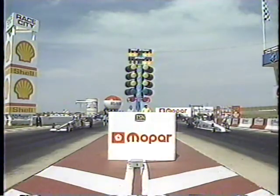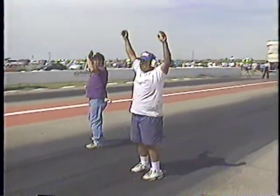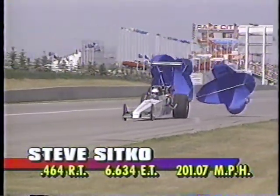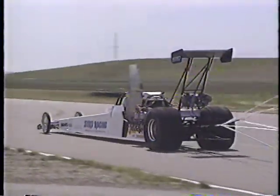Let's see who gets in here first. Sitko's in first. Szybunka off the line first, though, with a 4:48 reaction in the left-hand lane. Good drag race, and Steve Sitko will take the win. 6:63 at 201.07 miles an hour. Reaction time was the slower of the two, but he comes up with the win at the top end. Losing time, by the way, for Szybunka, 6:75 at 204.